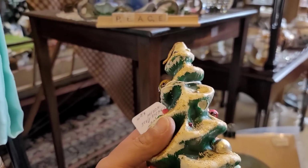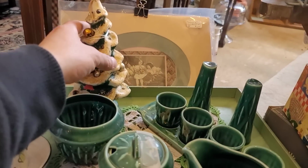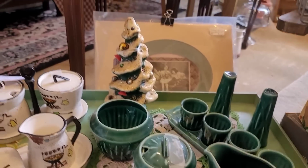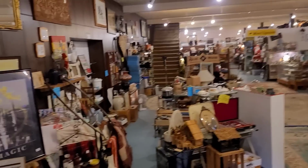Now, it is missing some mercury glass bulbs there. You can kind of see the divots in the wax. I mean, that's an easy fix with some hot glue. Unfortunately, it just wasn't priced at where I'd want it to be again for resale.